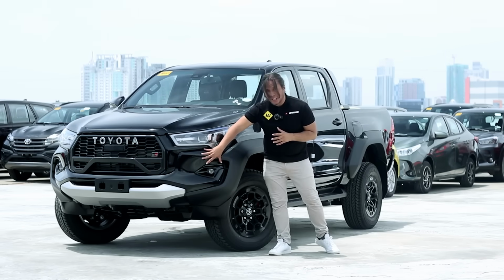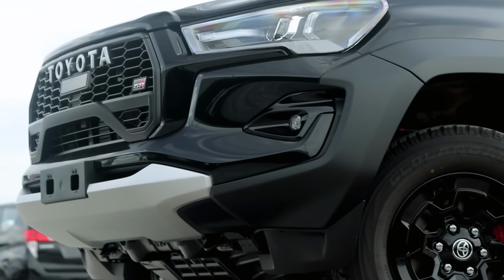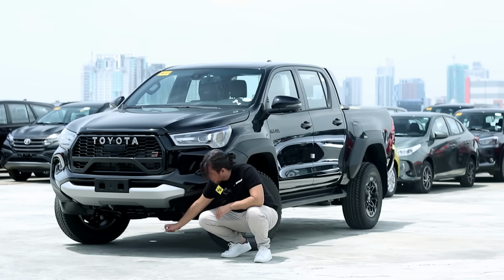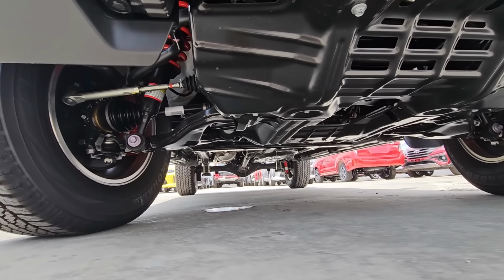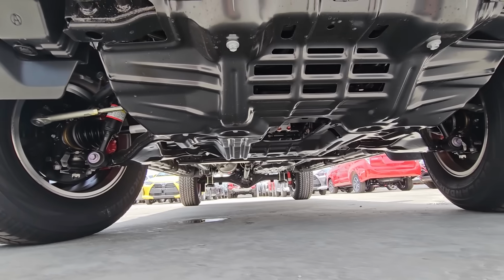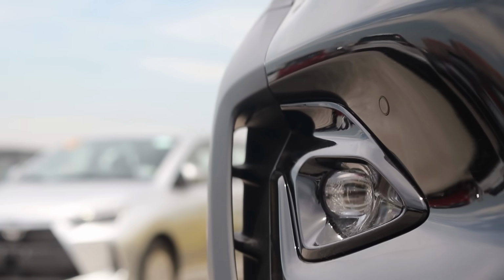The bumper has also been changed to give the pickup a better approach angle. And you also get some underbody protection over here, like this skid plate down there. Doesn't sound as thick as the skid plate of the Raptor, but it's there nonetheless. So you have these air inlets over here, which feed air into the wheel wells.